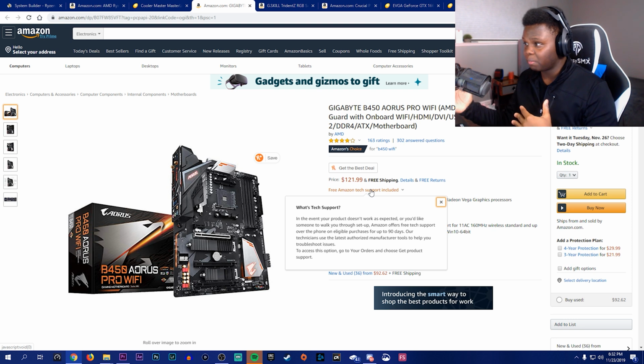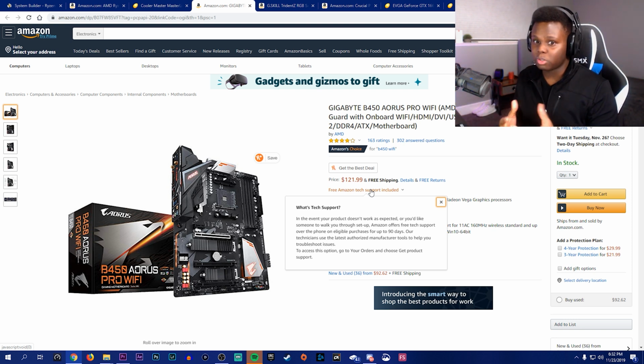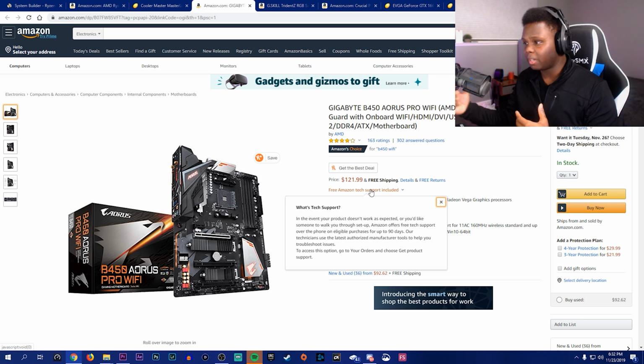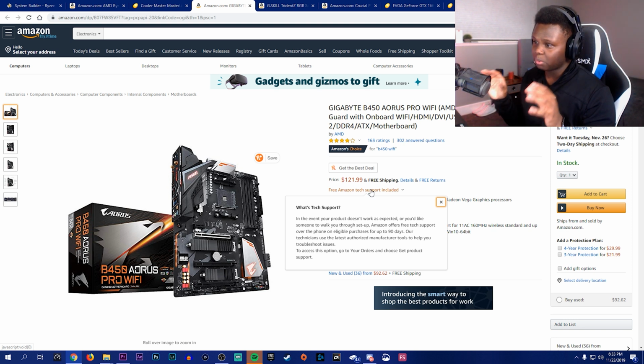So I would go with the B450 Aorus Pro Wi-Fi, just to make sure that if you aren't next to your router or have access to an Ethernet cable, you can still game on Wi-Fi and have pretty decent connection. You also have a couple M.2 slots for some M.2 drives. You got RGB on the board as well, so you do have a lot of really good options built right into the board.